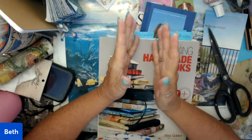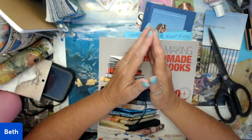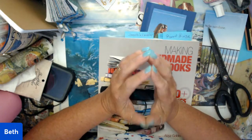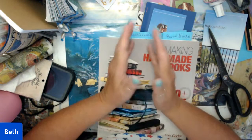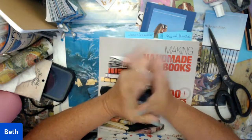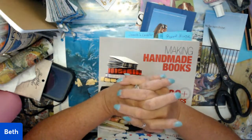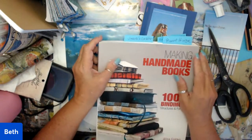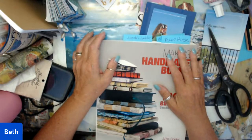Now I did watch somebody the other day. They made a book and they were going to do a giveaway with it. I can't remember who it was. They were making the book online and then they were going to give it away. So that was nice. It might have been Teresa. I don't know what to do with them, but they're educational and they're fun to go back and look at.